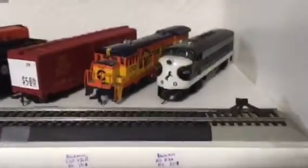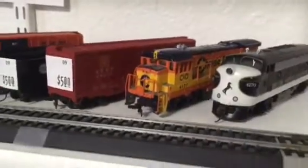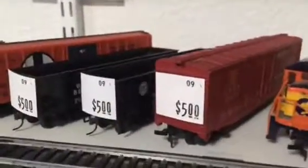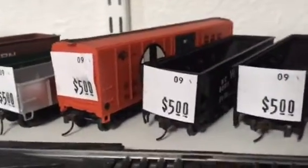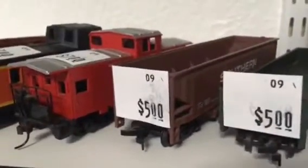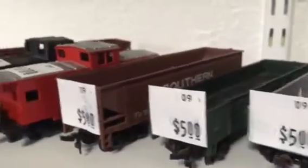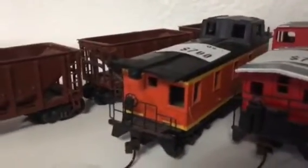So I have a Norfolk Southern F9A DC. I have a chassis system U36B. He's just a standard DC. I have a Santa Fe boxcar, two hoppers, one Norfolk, one Western, one Wisconsin Central, a Santa Fe boxcar, a Southern gondola, an Erie Lake gondola, something like that, a Southern hopper, a Norfolk Southern caboose, a BNSF caboose, and a 3-car ore set.